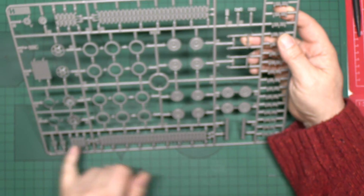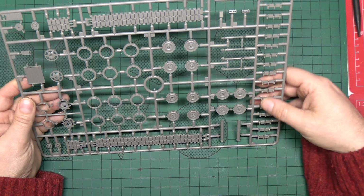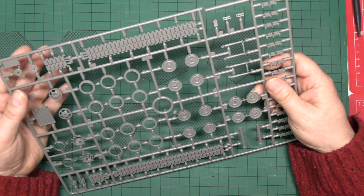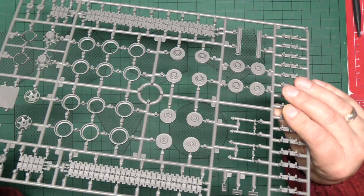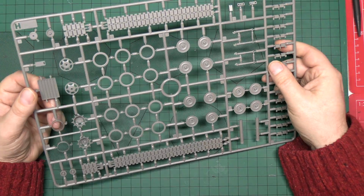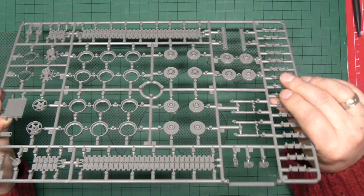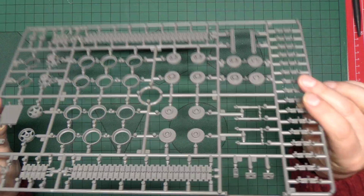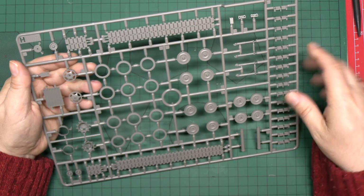So we've got the lengths, and then we've got the individual links for going around the corners. Yeah, I've got one part there that is broken off. That's because of that, and they've put 2 in a bag. But it doesn't appear to have done too much. There is a little bit of damage as a result, but there you go.